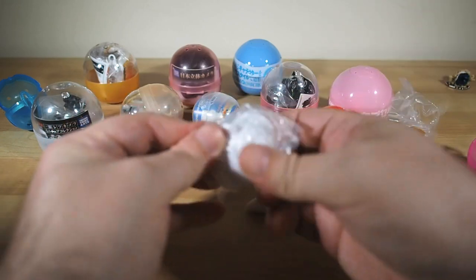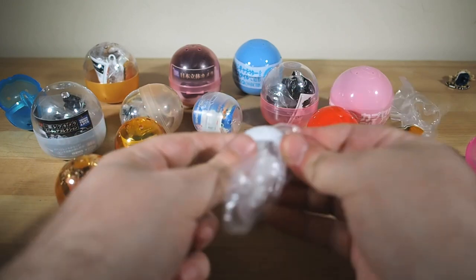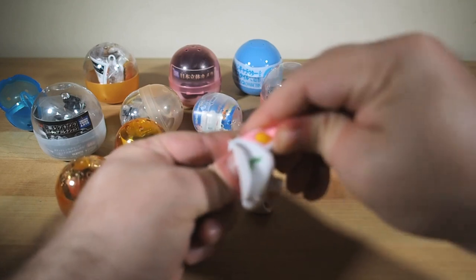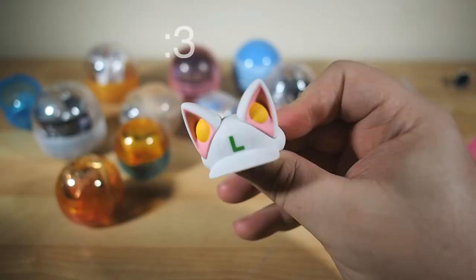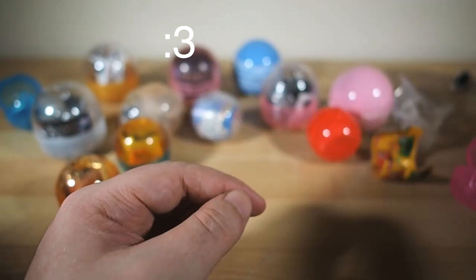This is a Mario-themed one, which was from a vending machine that had a bunch of different Mario hats, and this one is a Luigi cat hat from the newest Wii U game, which had the kitty cat power-up thing. Well, that's actually kind of awesome. I really, really like that one. We'll put that aside over there.